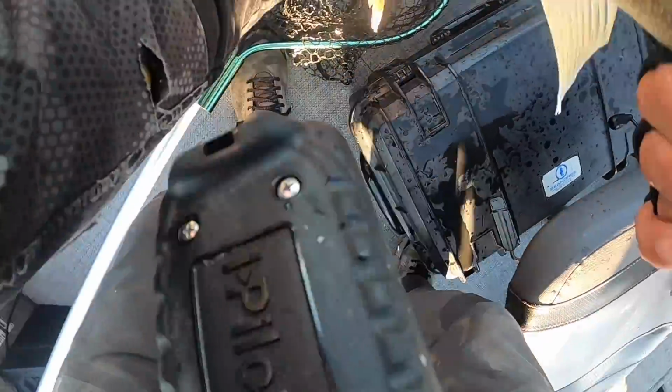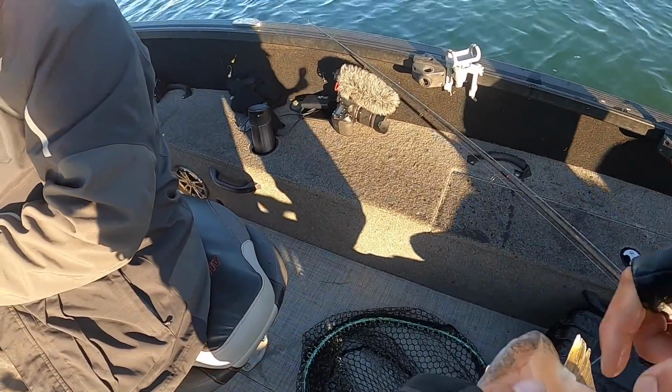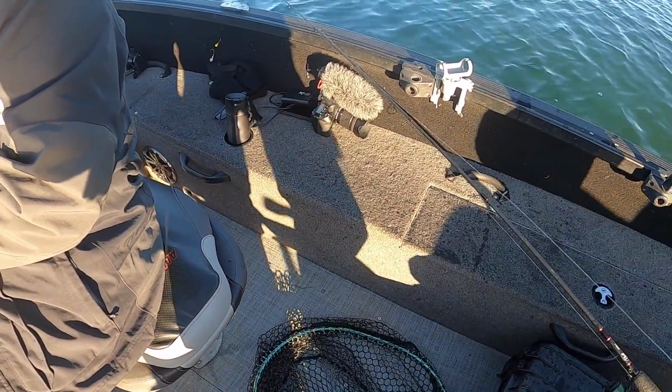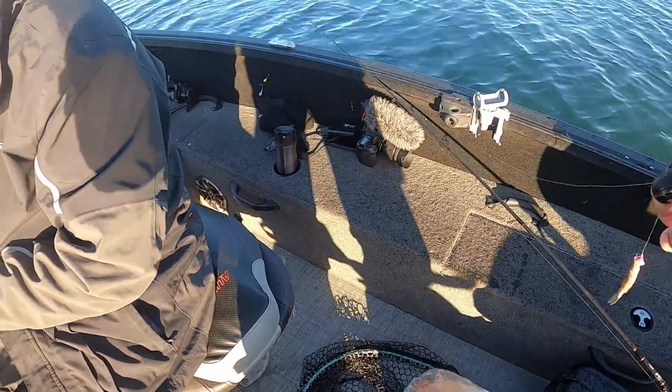And like I said, it's kind of the awesome part about fall out here is this lake's so healthy, has so many fish in it, and of all sizes. Look at the melon on that one. Wow. Is that a nice fish? He's hungry. Yeah, let's get him off. We'll show him off to you guys quick.